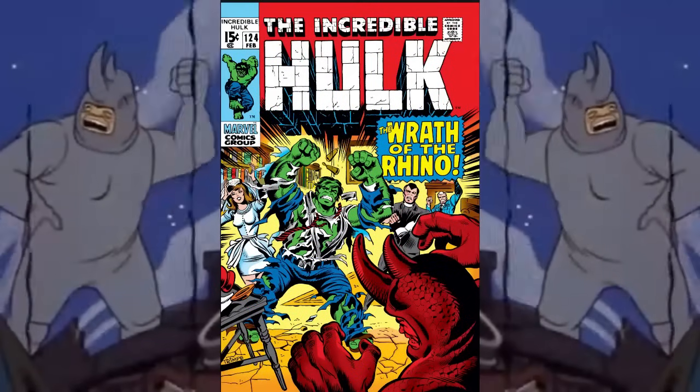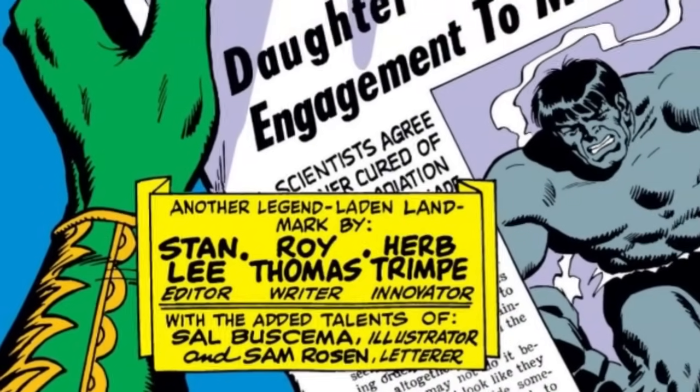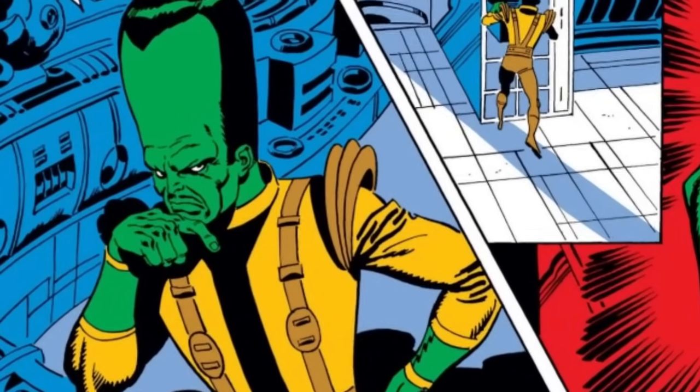Until Incredible Hulk number 124, The Wrath of the Rhino. This time we're looking at Roy Thomas and Herb Trimpe. Don't know how to pronounce that. But the Leader now is like, I'm super smart, but I can't use my brains to fight the Hulk. I have to get somebody to do it for me. So he gets the Rhino.